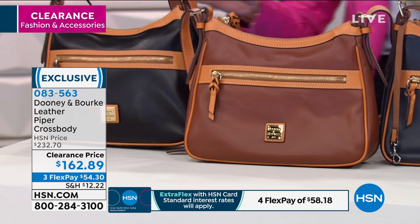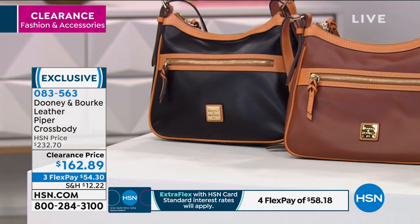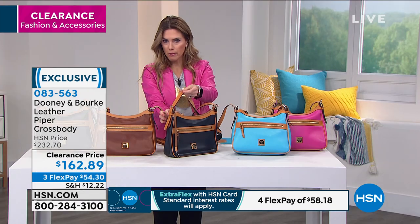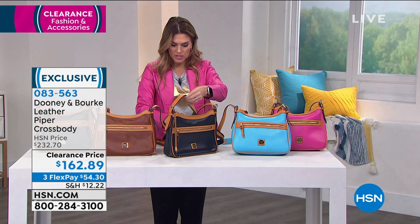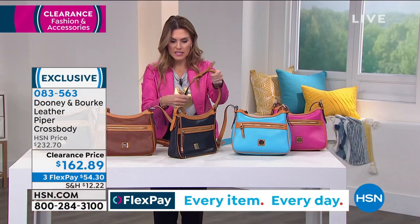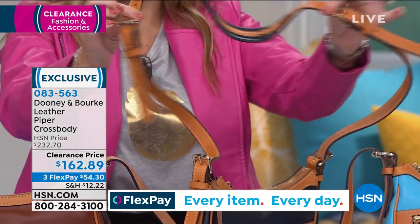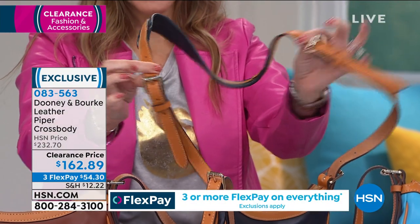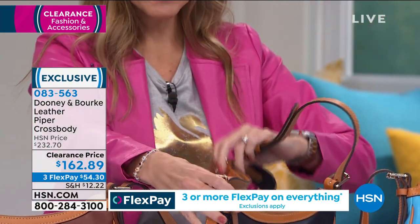$54.30 gets it home. This is an adjustable crossbody. You'll notice that on the sides here, you can adjust this just like you adjust your belt, right? So you can make it longer or shorter. You've got this on both sides, as well as one of the things that Dooney & Burke is known for: in the center, you can actually take off this center piece and you can make it a shoulder bag. So you're taking it from a crossbody adjustable to a shoulder bag. It's got a top zipper entry.